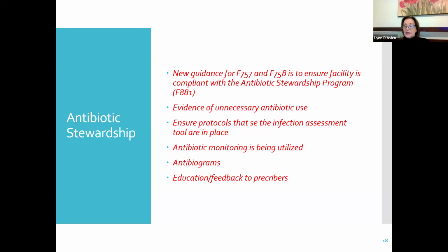The new guidance for your F757 and F758, this is all new language, is to ensure the facility is compliant with the antibiotic stewardship program. So not only do you have to have the program, you have to have a policy and you have to show that you are compliant with your policy. CMS wants to see evidence of unnecessary antibiotic use, that you're not doing this, that you're ensuring protocols and the infection assessment tool are in place, that antibiotic monitoring is being utilized. You're using your antibiograms from the lab that they can send you on a monthly basis, and that you are educating and giving feedback to the providers.